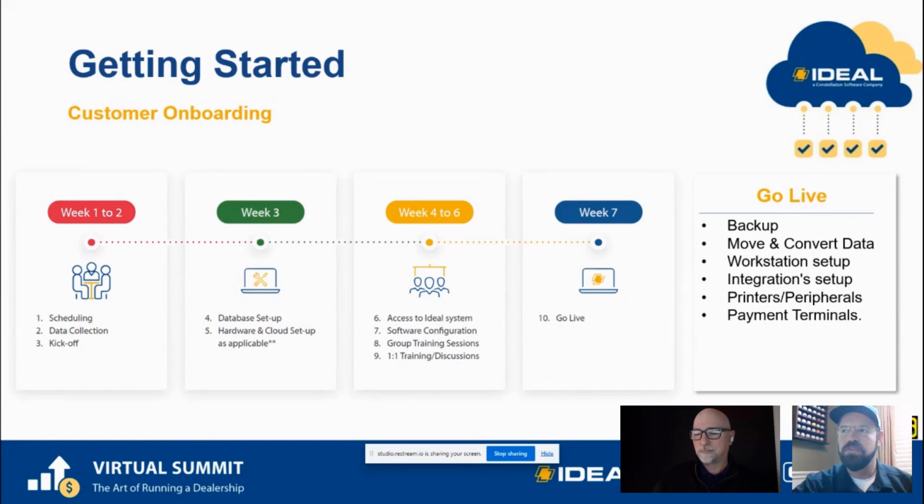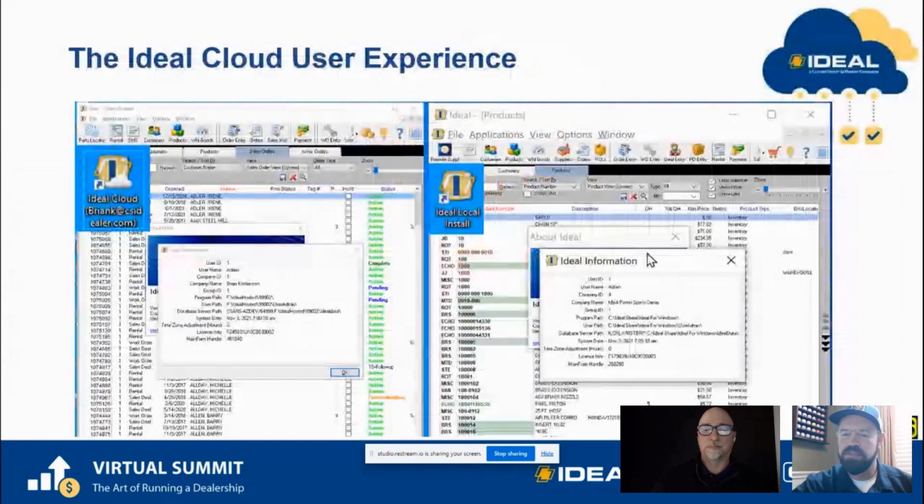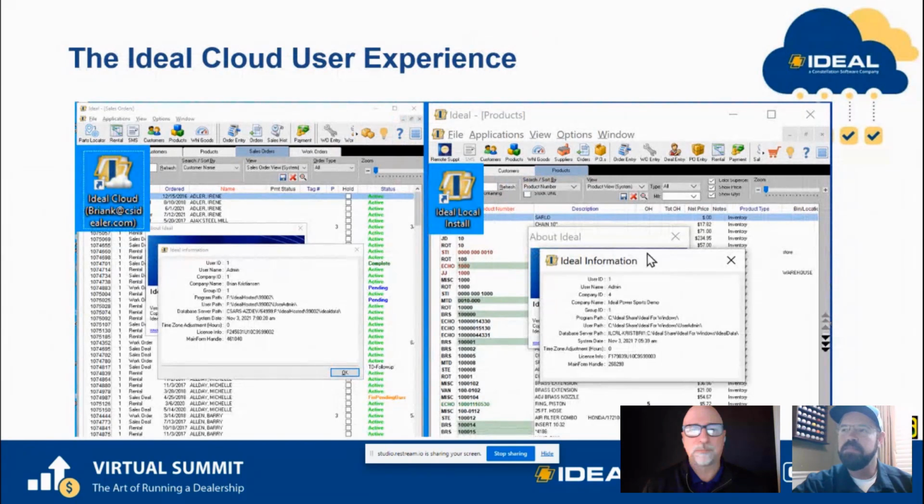Once that's done, for the users, there's not much difference at all. There was hardly any training to do. There's just a different icon to click on versus the other one. It takes a little bit longer to log in. It starts loading the printers and some other things in the background, I'm sure. But once it gets logged in, it's the same program.